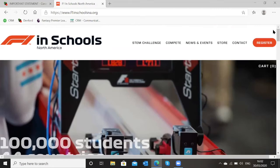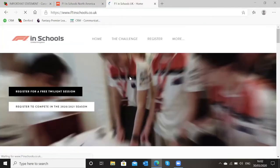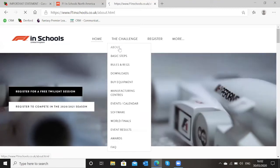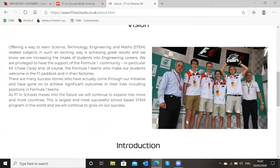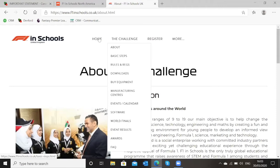Within the UK itself, not the US at the minute, we run it across 3 different levels. If I bring up the F1 in Schools UK site, we have the about the challenge section. So this is just purely in the UK at the minute. We'll move on to the US. It says there 9 to 19. That's a little lie. It's 11 to 19, so God knows why that's there. And as you can see, Chase Carey, we are actually partnered with F1. We are F1's educational provider. And we run it across, just trying to find the... where is it now?